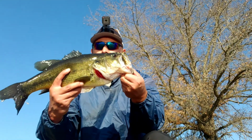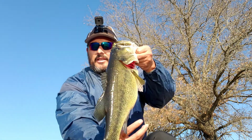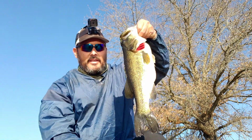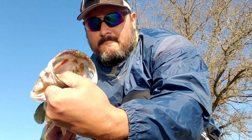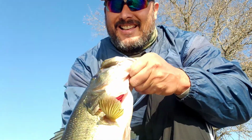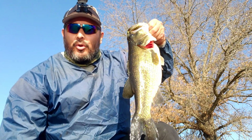All right, guys. So this one was awesome, dude. This one's a badass fish right there. This is probably close to 3 pounds, I would say. This big boy. So fun, dude. Look at this. Just caught it again on the willow leaf dual blade.